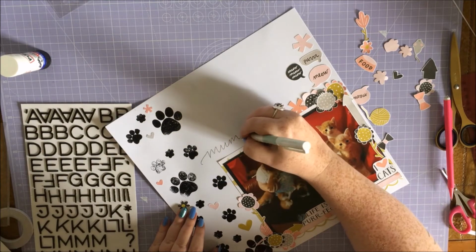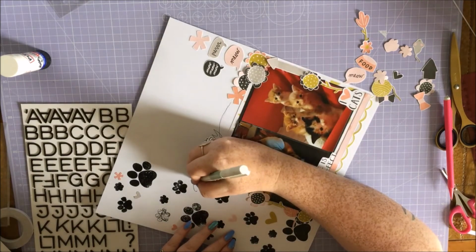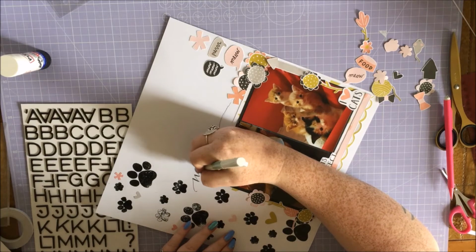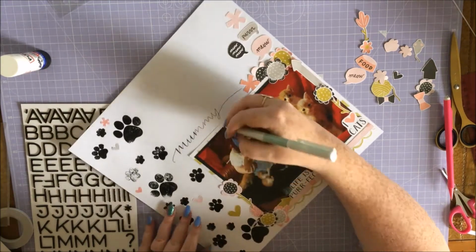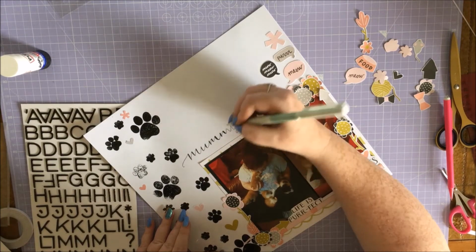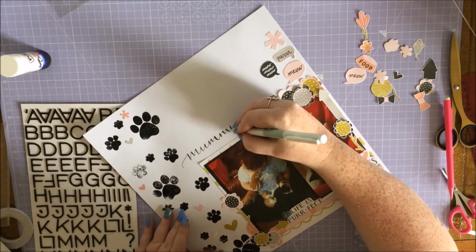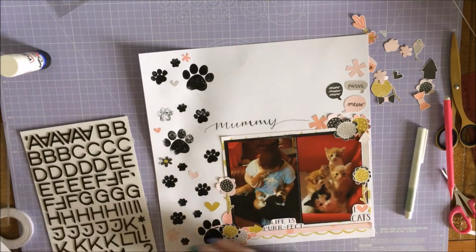I did do it in pencil first just to check. It's a bit daunting, the idea of just writing on your layout after you've done 75% of it. But I'm really, really pleased with how that turned out. So I'm probably going to do that again at some point. To do it, just in case you don't know, you just do it in a loose handwriting and then thicken up what would be the downstroke on your writing, if that makes sense. You probably know what I'm talking about. I'm probably preaching to the choir here.